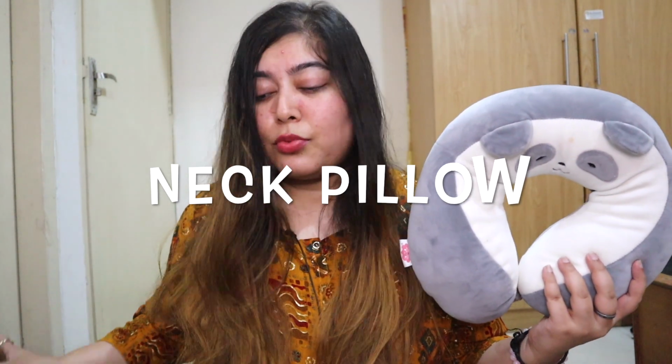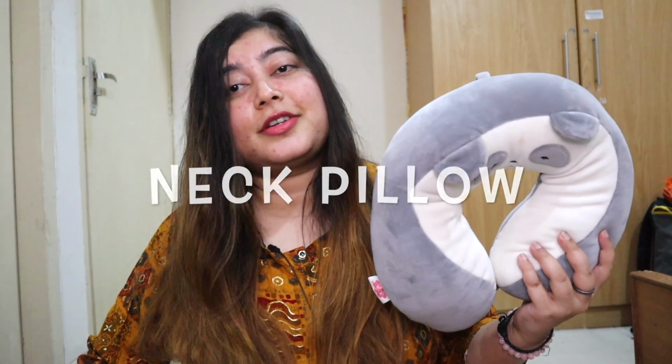The first product I have is pretty obvious. I think a lot of you already take this, a neck pillow. Okay, so this is a neck pillow which I have. Actually, I have two neck pillows, so you can see both of them and let me know which one is your favorite and which one I should take. This one is a brown one and this is a gray one.